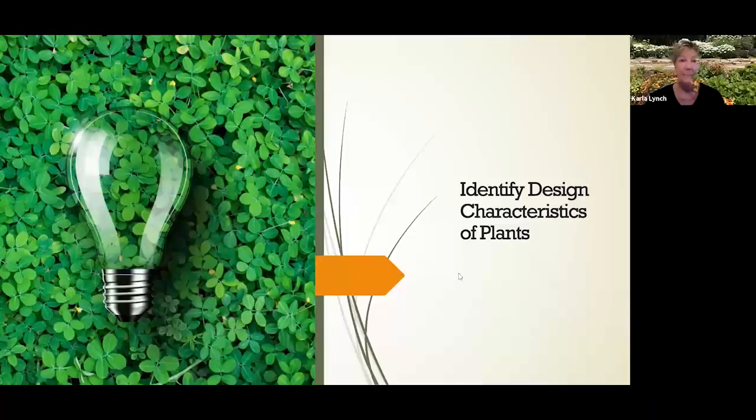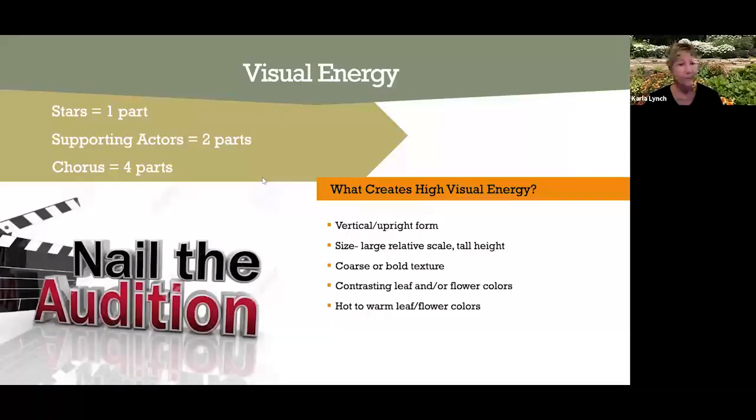And the key thing to think about here is a concept that is occasionally called visual energy. With design, there's a lot of different people who write about design and talk about design, and they use different terms. And again, I kind of like following William Nelson. He talks about visual energy. And that is how when you look at a planting plan, your eye is immediately drawn to something. It has a lot of visual energy.